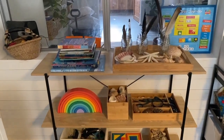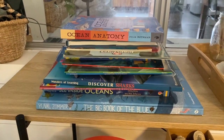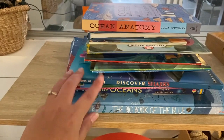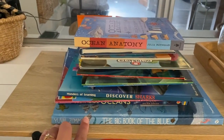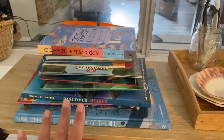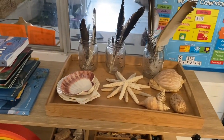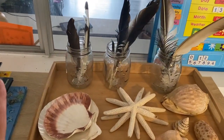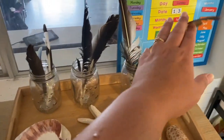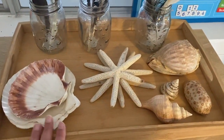And so I'll just show you what I've popped on the shelf for the oceans unit study. So here I just pulled out all of the books from our homeschool library that have got to do with the ocean. We have got storybooks in there as well. I'll give you a closer look of those ones in a little bit, but I have books on the top here. And then we have this nature tray of things we found at the beach. So we've got feathers here that we have found. These are pelican feathers, and our collection of seashells and starfish.